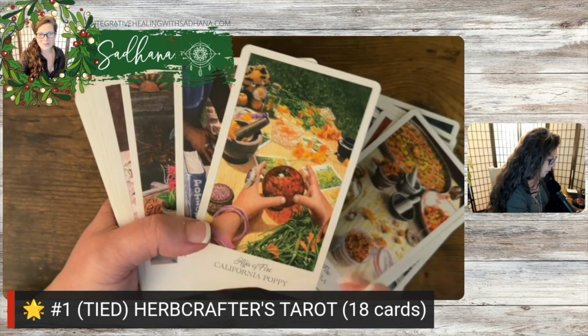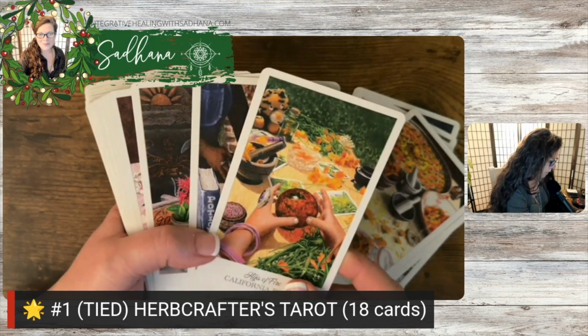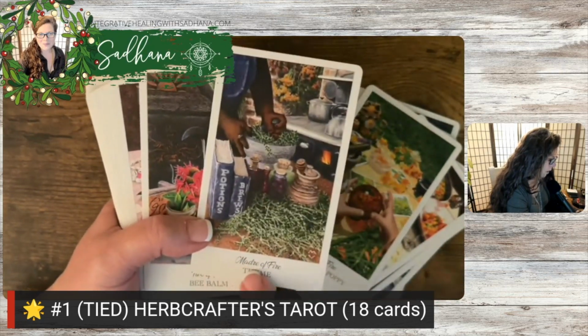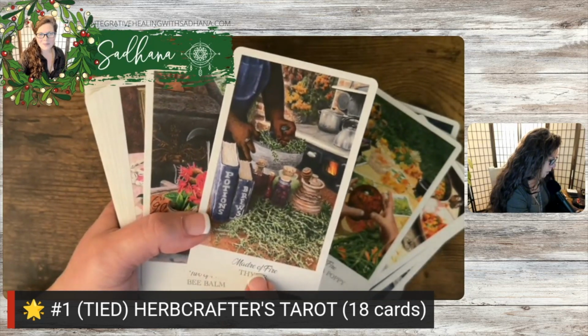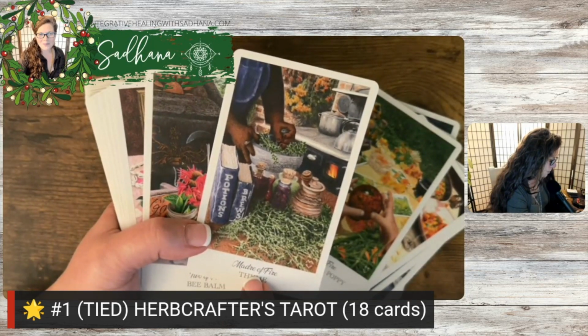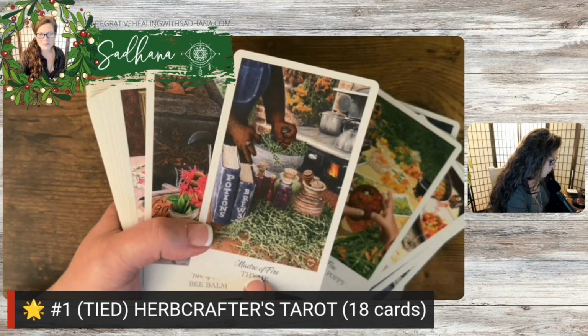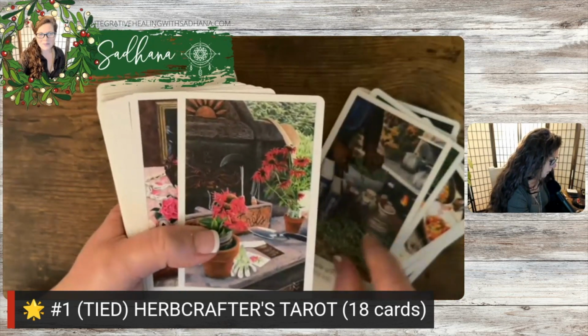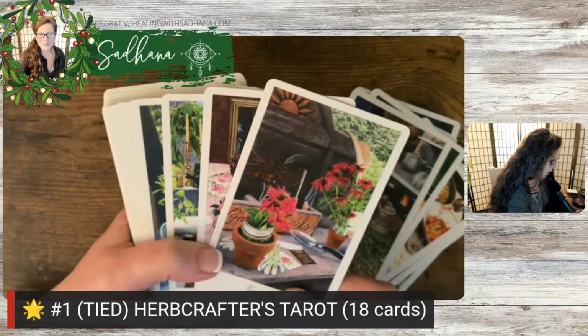herbs, flowers that are easy to grow and easy to work with. Madre, mothers are the queens. And in some of these cards, I swear you can smell the herbs coming off the page.